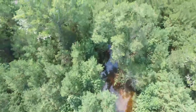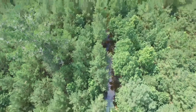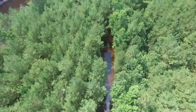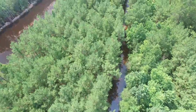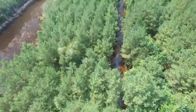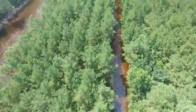So this is our road right here that goes the length of our property. And you can see there's a drainage ditch right next to that road along the entire road. And that was completely overflowed as well, as you can see. So all the way the length of the property on both sides was completely overflowed. Just a devastating amount of water.